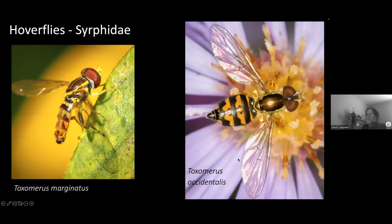Probably generally the most abundant are Toxomerus. There's 2 different species of those, which are really easy to differentiate. These are really small. They're 6 millimeters or something like that.